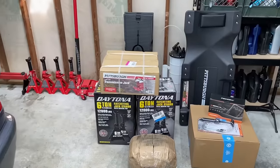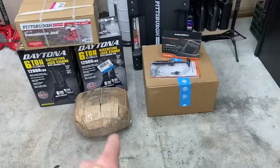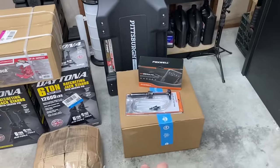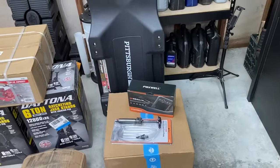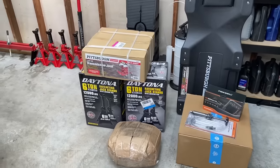Let's get this stuff unboxed. We got our low lift transmission jack, 4 new jack stands, used torque converter, box full of parts from FCP Euro, fluid pump, and our new scan tool from Foxwell, in addition to our creeper. So without further ado, let's get after it.